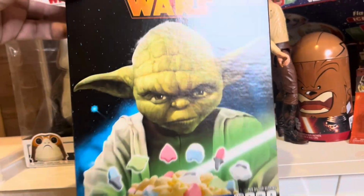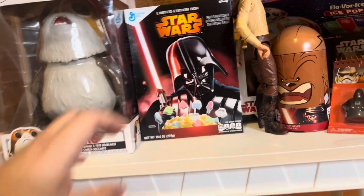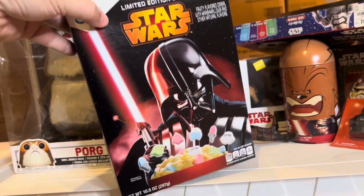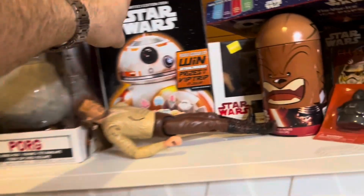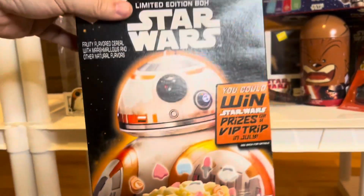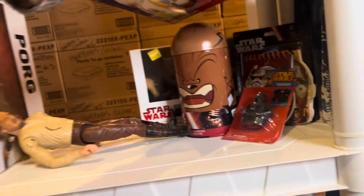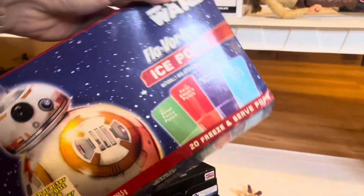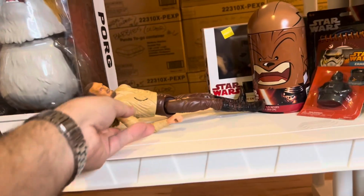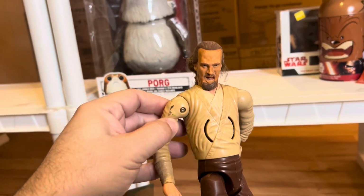And then we have some cereal boxes. We have the Yoda cereal box, still full, worth about $10. The Darth Vader one's worth about $10. And then the BB-8 cereal box is also worth about $10. And then we have this Ice Pop box, also worth about $10. And then we have this Qui-Gon Jinn 12-inch figure with real hair. He's worth about $10 loose, like in that condition.